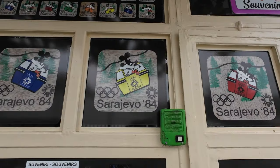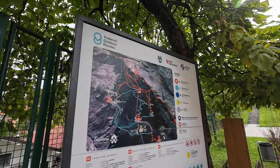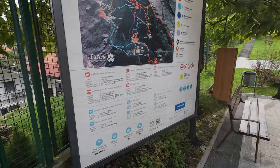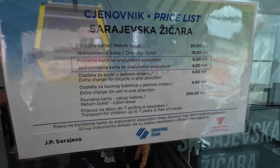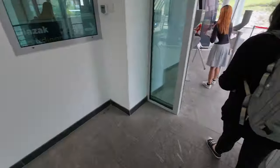Using the cable car to get up there is not completely free of effort, because you've got to walk up about 100 steps first. Return ticket is 20 Bosnian marks, which is 10 euros. Currency's nice and easy here. Just a little bit of a queue, and we're here.